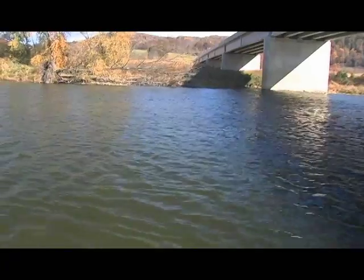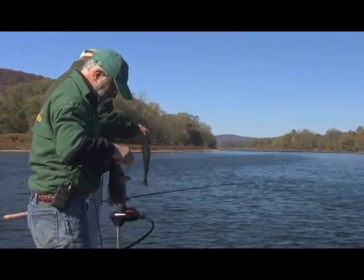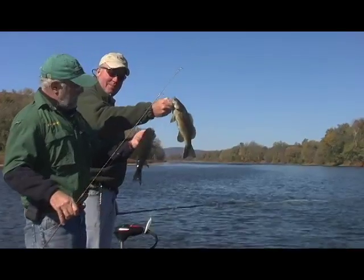Came to a transition part again here. Greg, what do we have here again now? Basically the tail end of a pool. And we have a drop off that goes from about 3 foot to about 8 foot of water right here, and then drops into a 15-foot pool. And they're right on that break. That's where both of these came from.